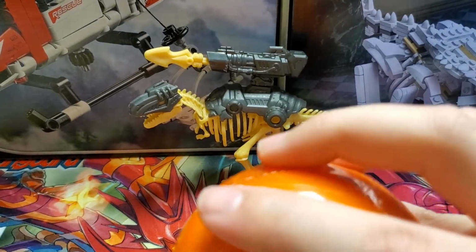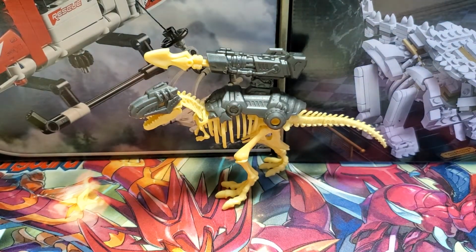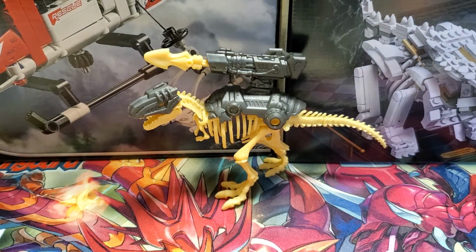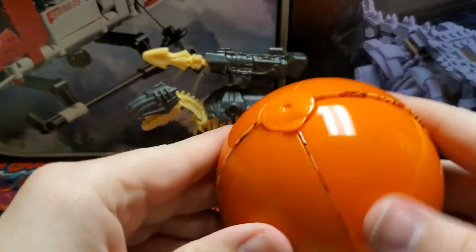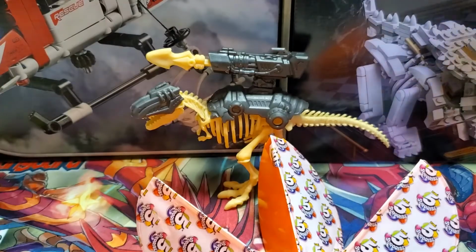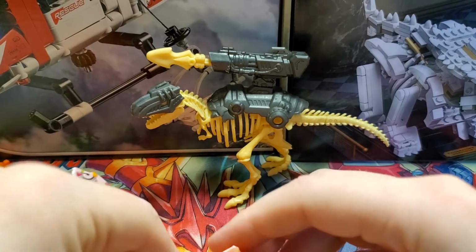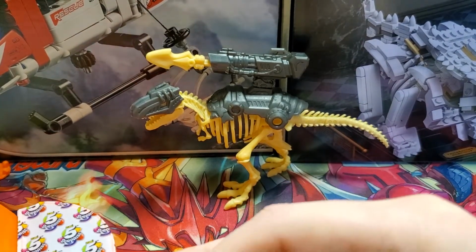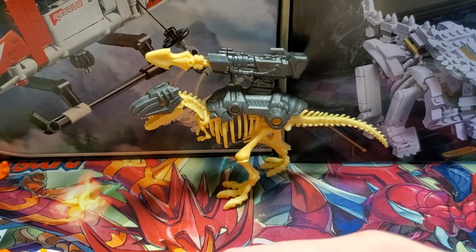Oh, no, jiggled the camera, it's all over. Professional cameraman I ain't. Sorry, it's just so hard to do this with my hands in front of the camera. I'm just going to do it off camera. There we go. Okay, so you peel off this top part. And it opens like an egg. Because as much as I like skeleton dinosaurs, the toys of them are always so difficult because they're so spindly and not very structurally sound.